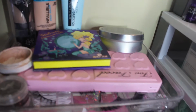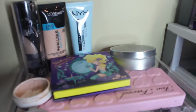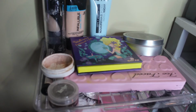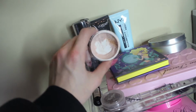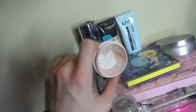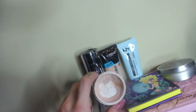Then my Too Faced palette, which I was extremely disappointed in. The colors suck and they don't seem to stick to my eyelid very well. So, on that. This thing is barely full, and I just use it to highlight my eyebrows, and it's gross at this point, so I'm gonna buy a new one very soon.